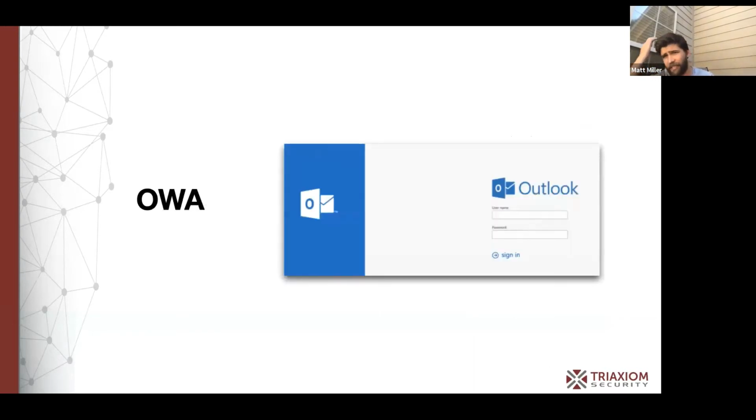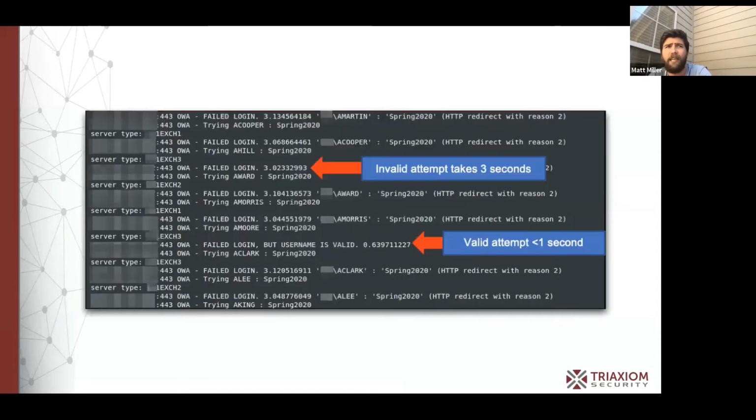The first thing I noticed is they had an OWA server exposed, right? This is just their Outlook email login. And for penetration testing, that's a jackpot right there. The reason why is Outlook web interfaces are vulnerable to something called time-based username enumeration. You can see from this screenshot, when I'm trying to log in, even if I have an incorrect password, if it's a valid username, it takes less than a second for the server to respond saying incorrect. Whereas if it's an invalid username, it'll take 3 seconds because it's looking through its whole database, etc.